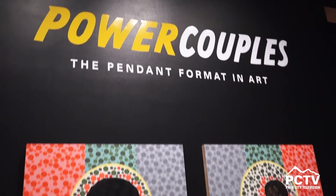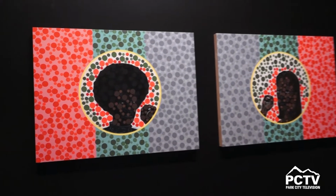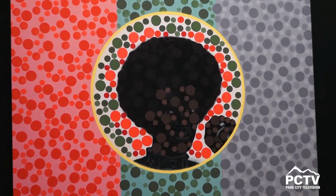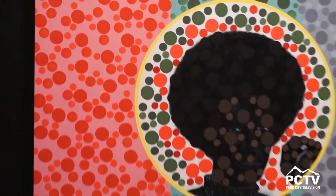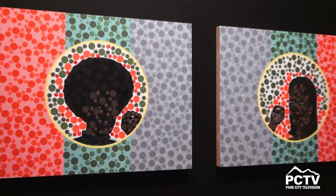We are standing at Kerry James Marshall's diptych Color Blind Test, which is a loan from the Denver Art Museum. And you can see here that he is definitely following the conventions of the pendant format and that these works were created as a pair. Kerry James Marshall is really interested in representing the African American experience, as well as turning an eye towards the Western canon and thinking about the representation of figures of people of African descent throughout time in art history.